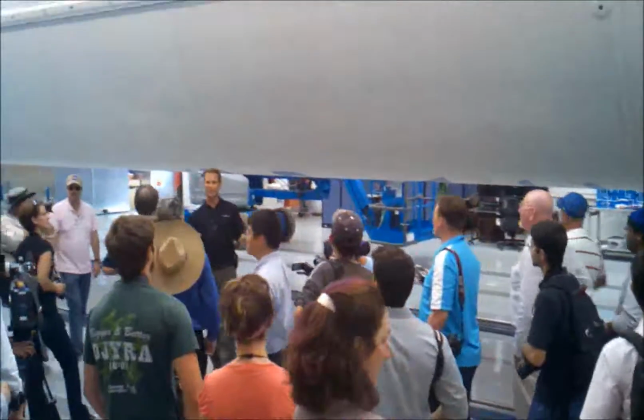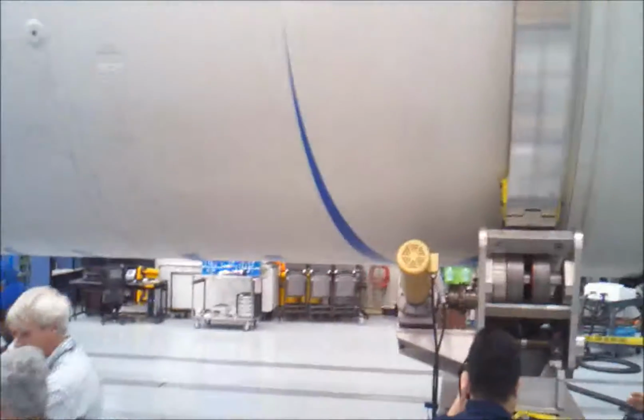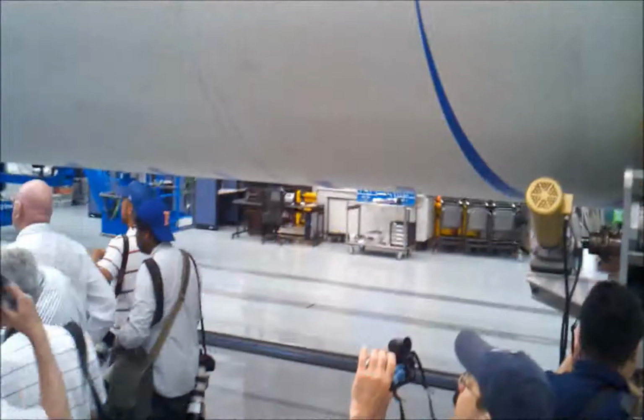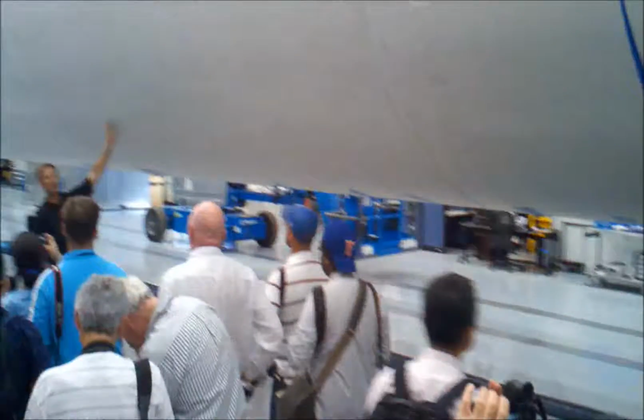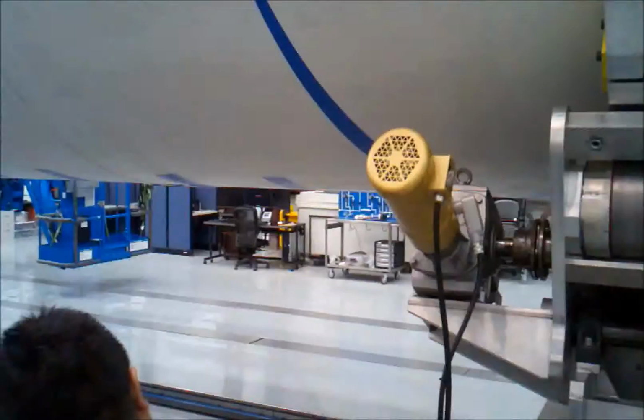It's aluminum lithium, but the booster is 85% built in house. So we start with blanks, flat pieces, roll them into barrels, and roll the barrels for the tank. Friction stir welding, all that. It's covered. It's got cork on it now, and that's for heating as we go through. And this is a common tank with fuel and oxidizer.